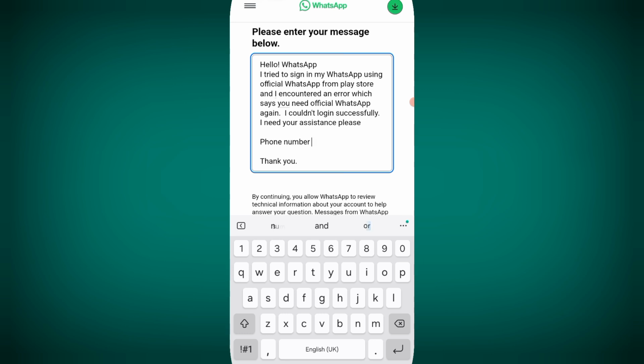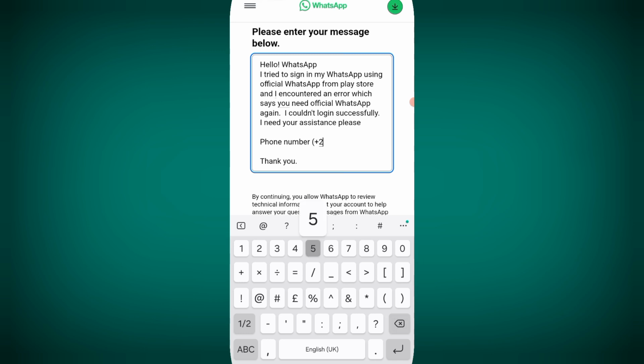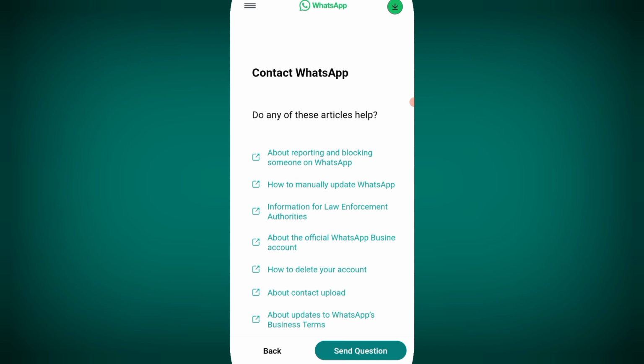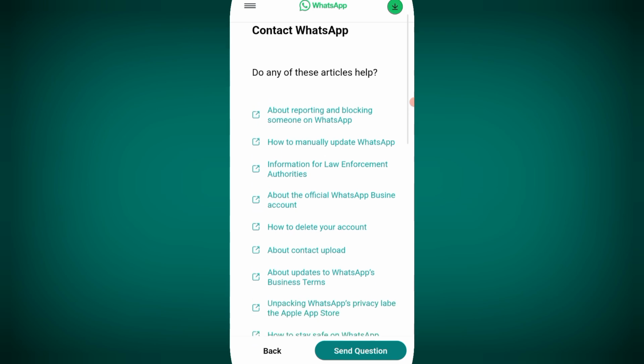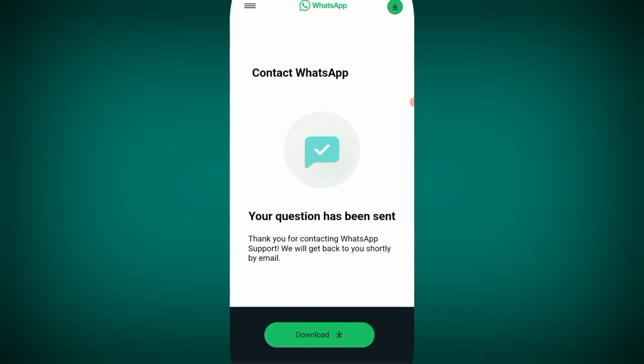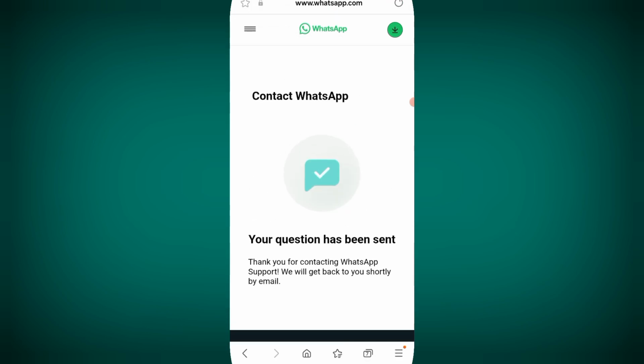So for number, please insert the country code. Start by writing the country code. Then click on next. So you will be redirected to this page. This is where you will have to click send question. Click on the bottom button, send question, and you can see your question has been sent. Thank you for contacting WhatsApp support. So immediately WhatsApp will review and send feedback via WhatsApp, and you will find that your problem has been solved.